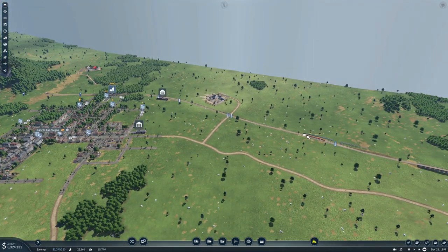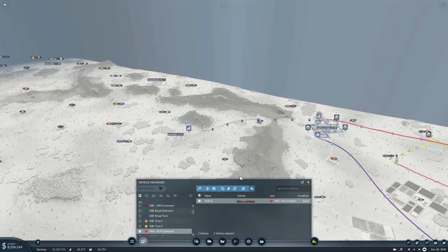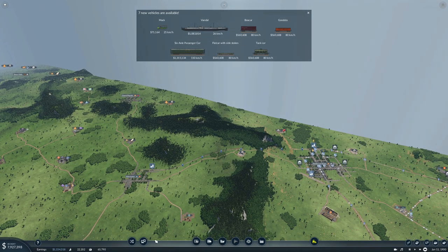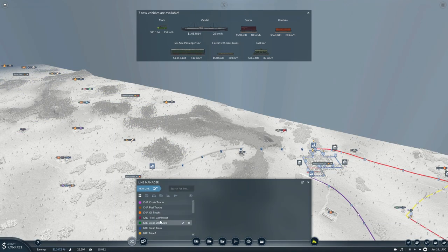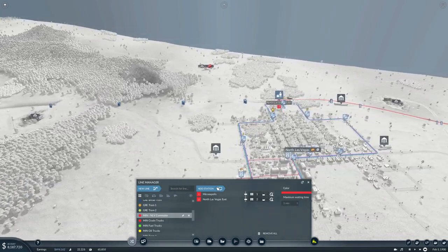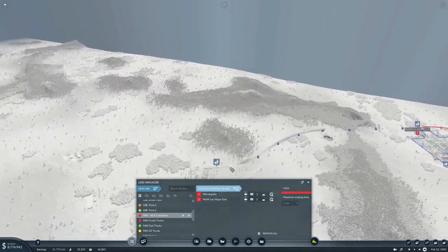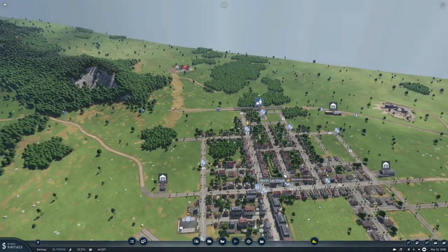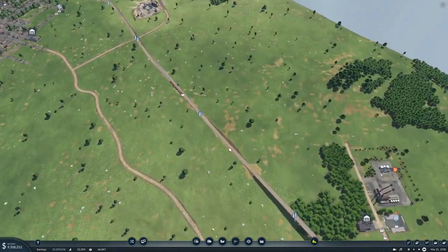Now we already have the line. We just need to extend it. So, actually, we don't want to manage the vehicle. Ooh, new vehicles. We want to manage the line. And we want the min North Las Vegas commuter. And we want to add a station down here. And then we want to go back to North Las Vegas. And there we have our new line. And it's going on the right side and everything. Wonderful. And where's the train? It's down here.